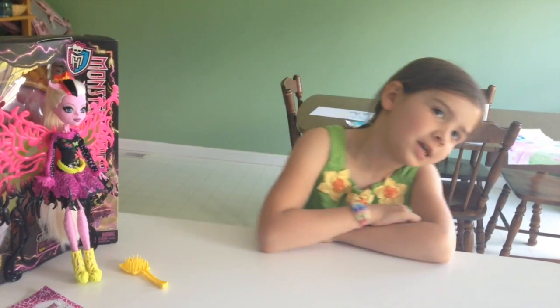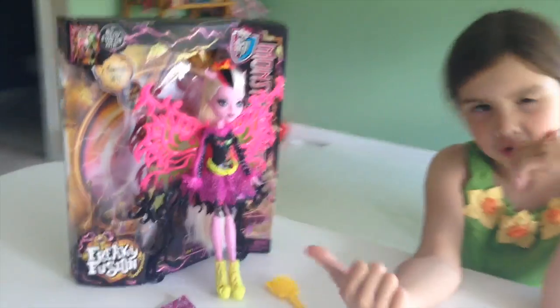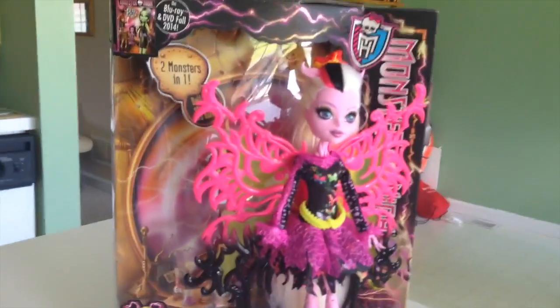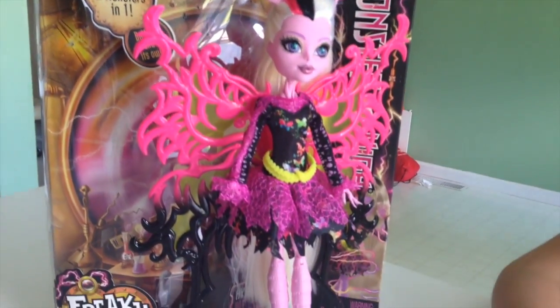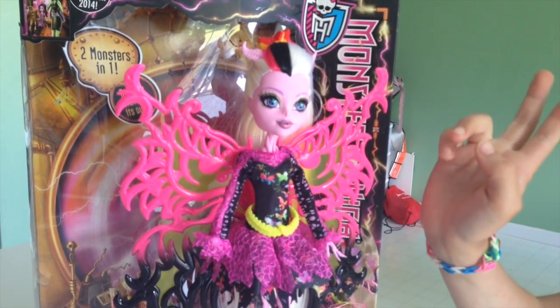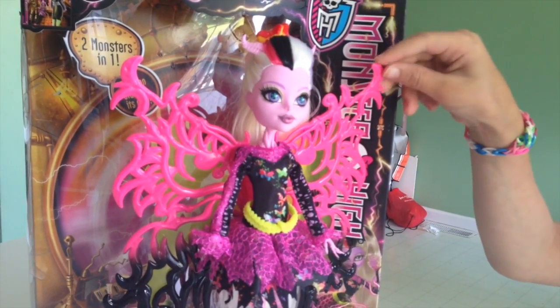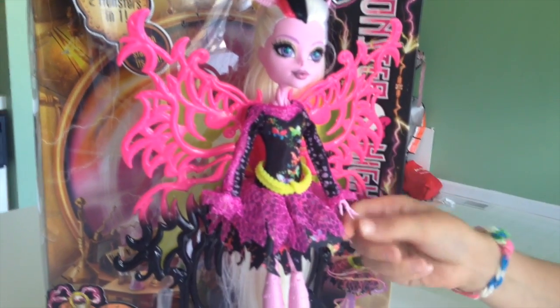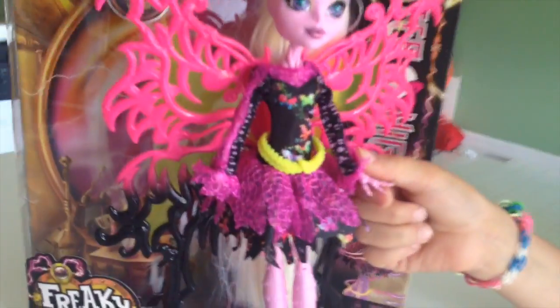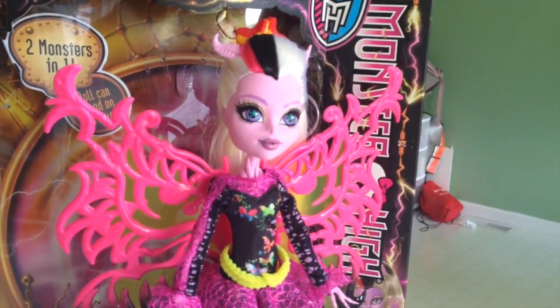So this is Anna, and today I'm going to do a Monster High review on Bonita Femur. She is one of the new dolls that are coming out, and she is a moth and a skeleton in one. As you can see, she has these wings, and also if you look at her hands, they are skeleton-like. So that tells you that she's a moth and a skeleton in one.